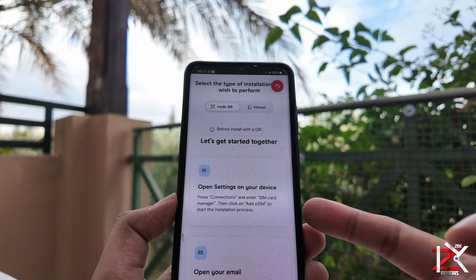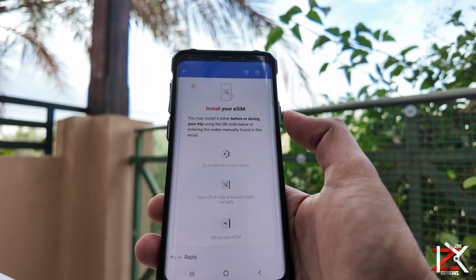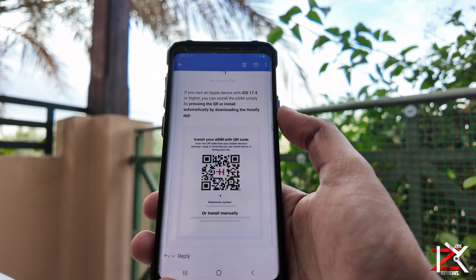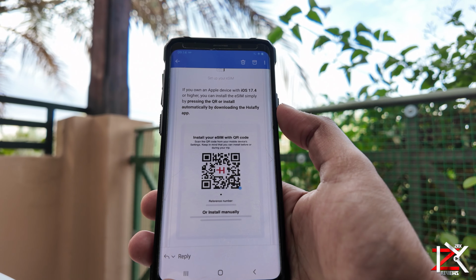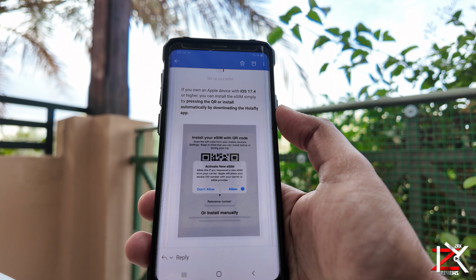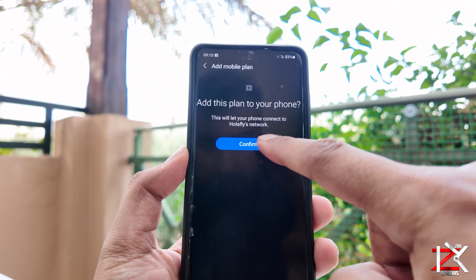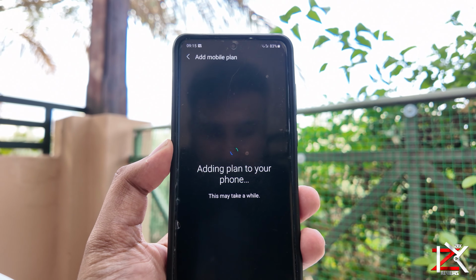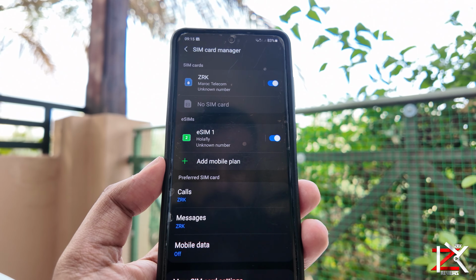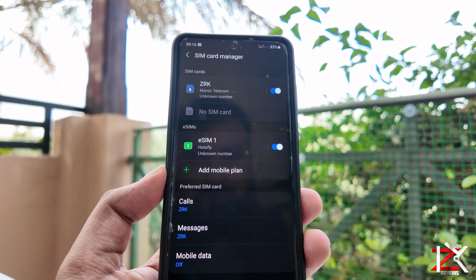Once you have purchased your plan, follow the step-by-step instructions given in your email to activate your eSIM. Confirm you want to add the plan to your phone. Now you can see Holafly is activated. You can now go ahead and deactivate your first main SIM card.